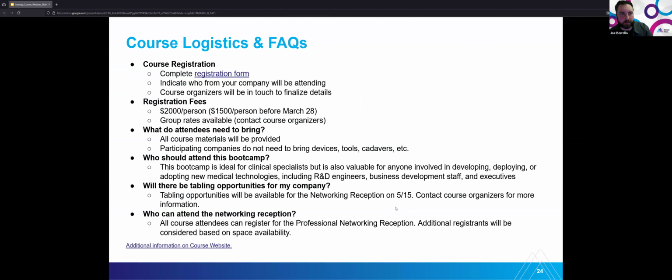To get into the logistics and FAQs, the way we're going to handle registration and attendees and materials, there's a registration form on the course website. It'll be sent out to everybody on the webinar. I'm sure you've also gotten a link prior to this, but there's a registration form there. What we're going to want to collect on that form is who's attending. Is it just one person from your company? Will it be a group or different divisions? And then the course organizers, myself or some of the others, will be in touch to finalize those details and confirm the arrangement.